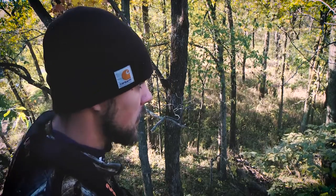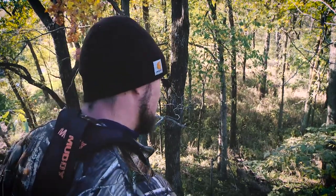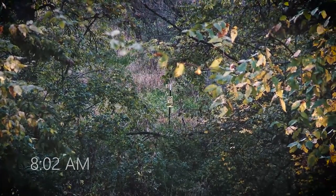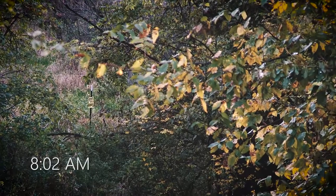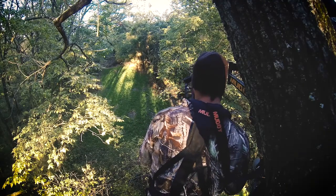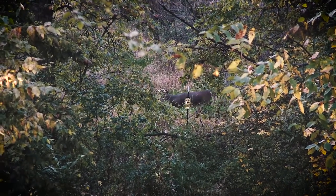Like right here, right here, right here. Big buck. He's out on the road. Should I run at him? He's bumping them does around.